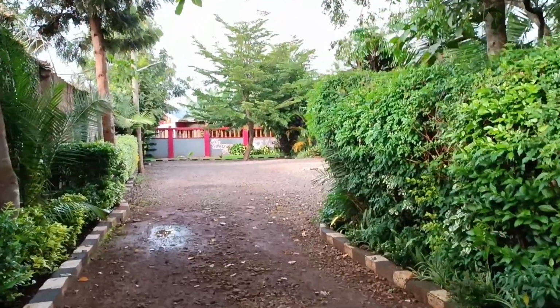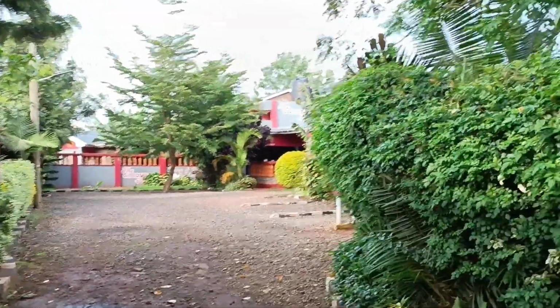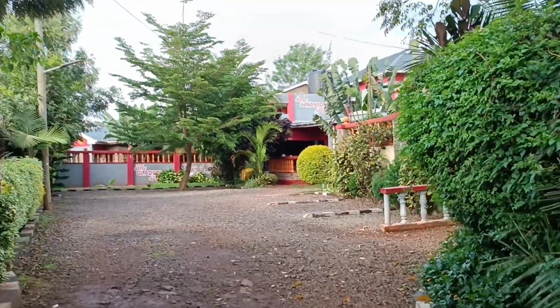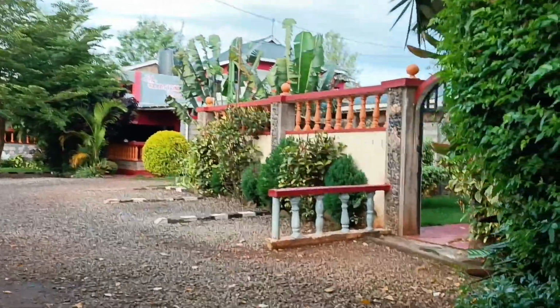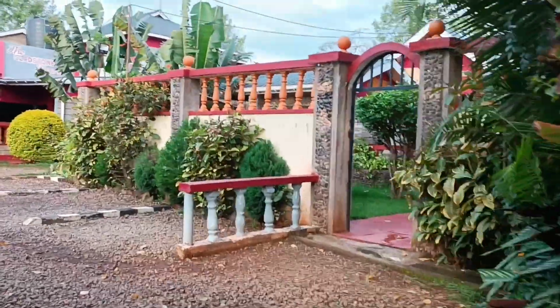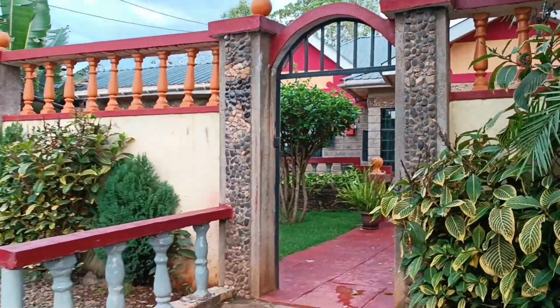As you get in, this is the view. As you get in this place, I'm telling you, this resort is such a sweet place. You first of all get to the main house. This is the main house. It's a four-bedroom apartment. Let us see the compound.